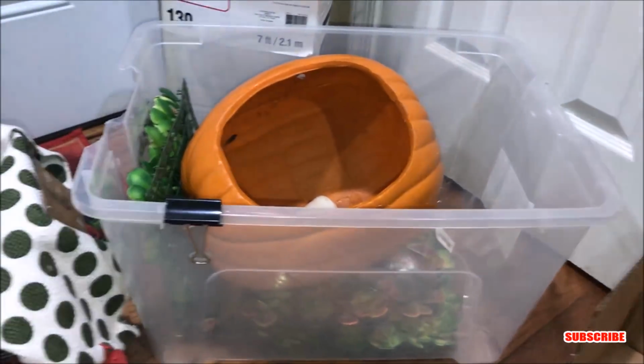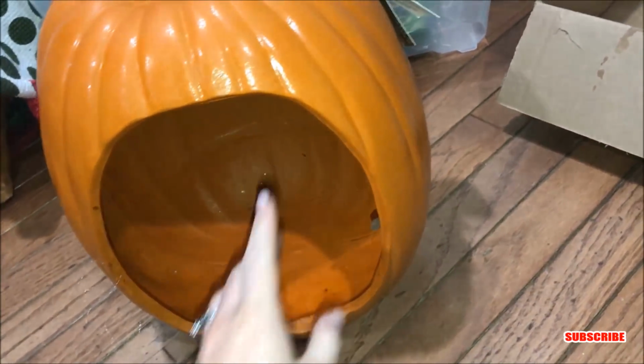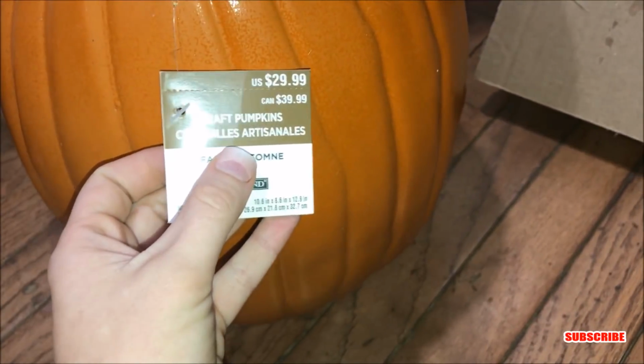But then off to the craft supply store. First off, we found one of these really big pumpkins. And if you guys are wondering why it is already cut, that's how it's made. If you ever walk into certain craft supply stores, they make floral arrangements and you can put flowers in there, candles or some sort. Let's see if there is a price tag. It was $29.99 for this.